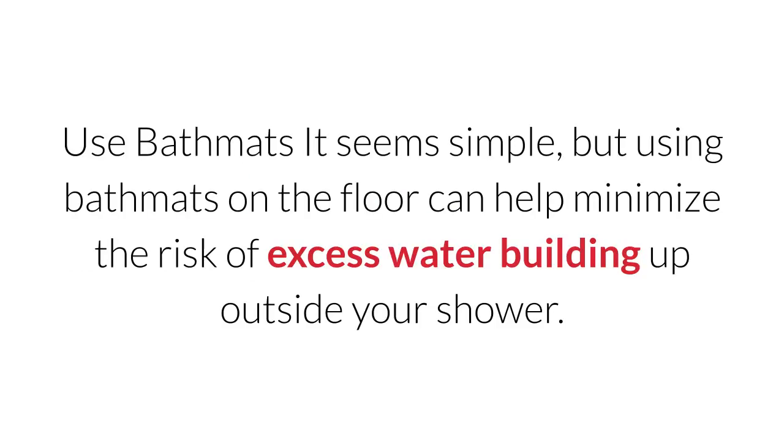Use bath mats. It seems simple, but using bath mats on the floor can help minimize the risk of excess water building up outside your shower.